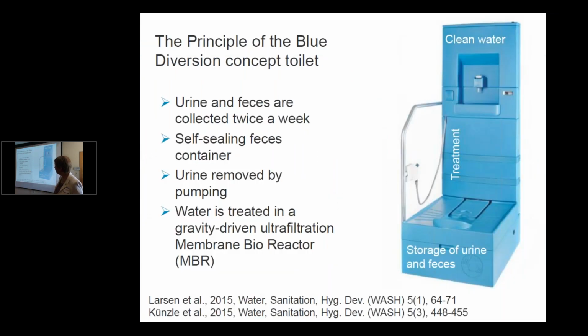The principle of the blue diversion toilet is that somebody would come and collect urine and feces twice a week. We have a self-sealing feces container so that it would not be dangerous for the people to collect the feces. We would remove urine by pumping, and we would treat the water on site in a gravity-driven ultrafiltration membrane bioreactor, which we have developed for this project, and we are now doing reverse engineering to bring this back to industrialized, developed countries, so that in all the countries where we have water scarcity, we would be able to do the same in order to produce a really, really pure water from grey water in households. That's just as an appetizer, if anybody is interested in what we can do outside of the urine separation.